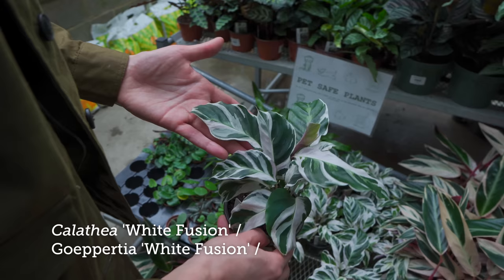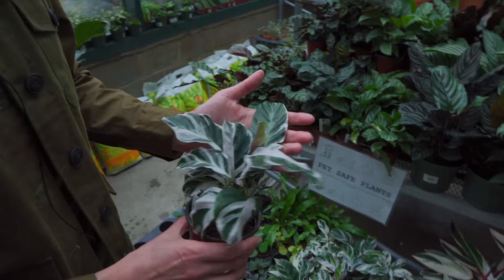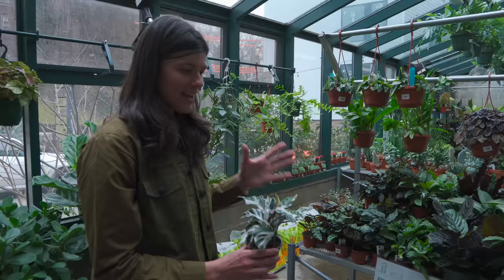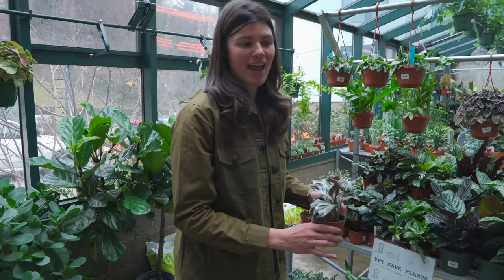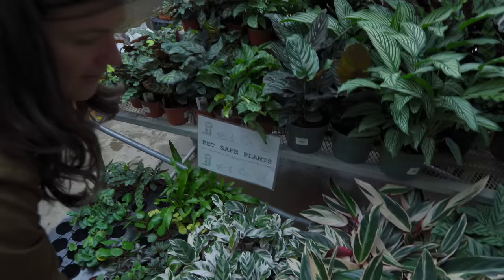These are the Calathea white fusions, which I think have all been reclassified into Goeppertia, which is a new genus altogether. This white fusion was a plant that I had asked about so many years ago. And Gina, who used to work at one of the plant shops in Brooklyn, asked about it, and they finally brought it to New York. I'm not saying that I single-handedly brought this back into the mix, but I had asked about it, and maybe 6 months after that, you saw Calathea white fusions everywhere. But they really want some humidity and good distilled water.